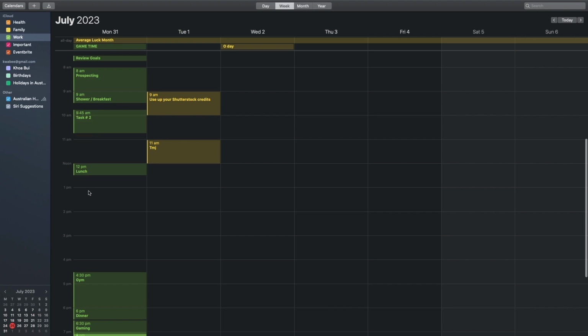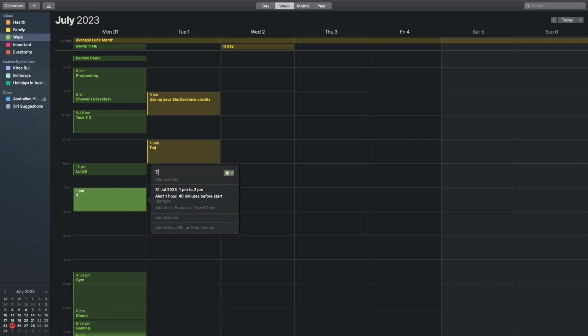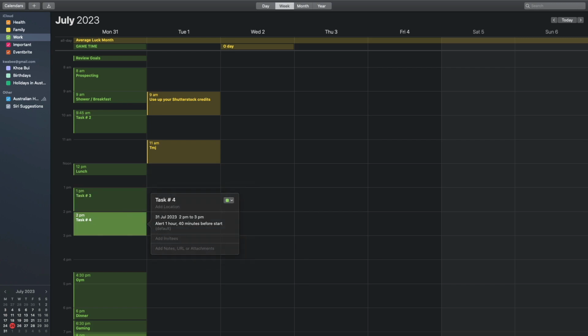Usually I might notice I've got a bit of a block there, so I will start scheduling tasks for task number 3, task number 4. But give yourself a bit of a break in between. Don't be so dogmatic with the timing. When you finish one task, it's impossible to jump straight into the next. You need to take a break in between those tasks.